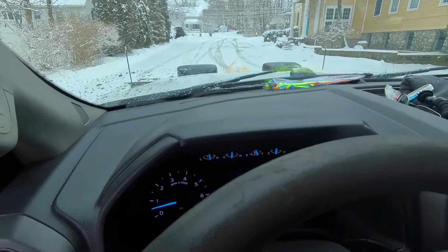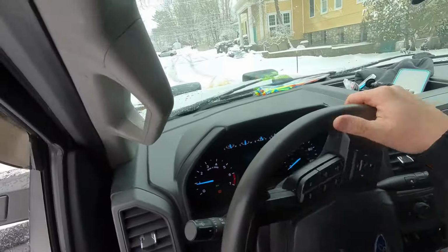I mean, if it does, it does. If it doesn't, it is what it is. We'll have to scrape. I'm only doing this area because if we have to scrape that, we'll have to scrape that. If this works, then we'll just do the whole parking lot later.